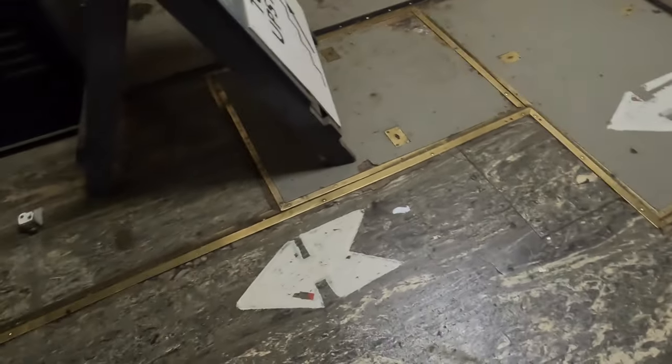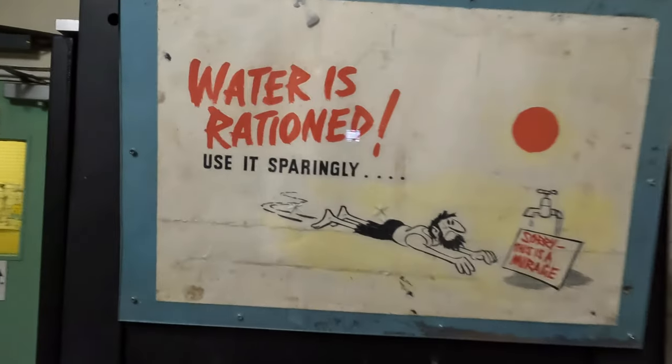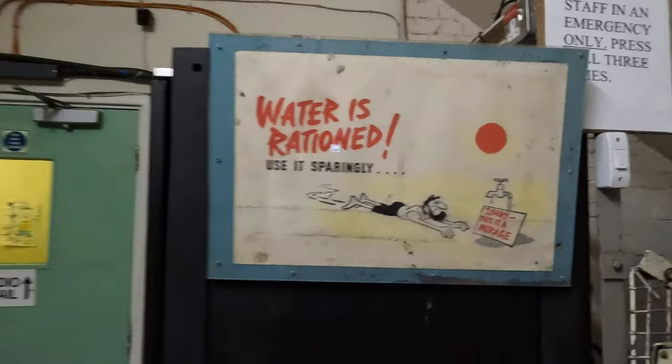Oh, there we go. Here are actually arrows, everyone, so we can follow the arrows. We were getting a little bit confused about which direction we needed to travel in, but I think we're going the right way. You ready? Yeah, are we ready? Look at the camera. Yeah, look, that's pretty cool. Water is rationed. Use it sparingly. Wow.